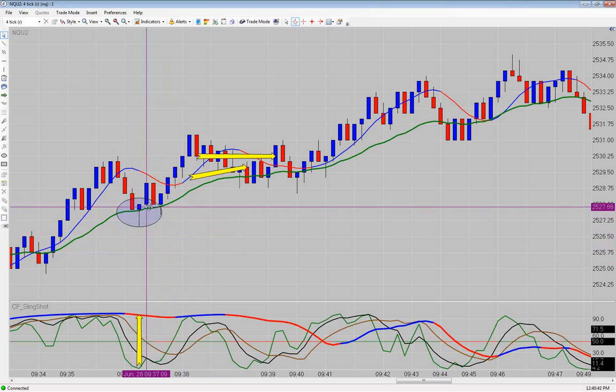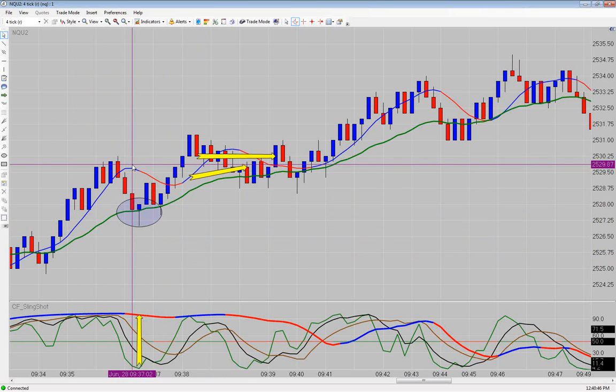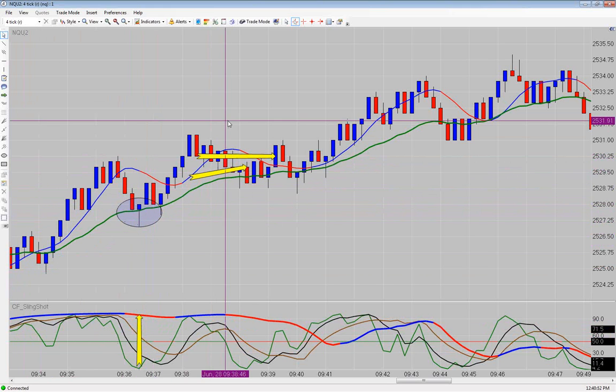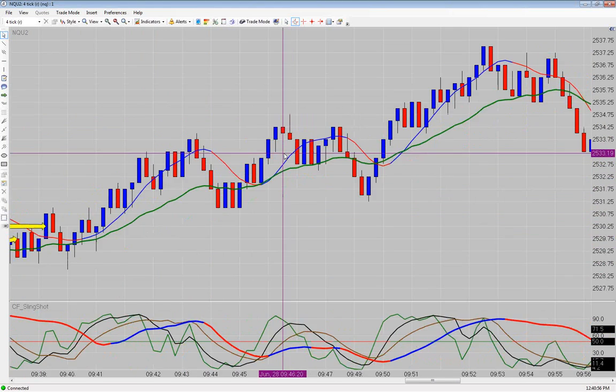Right here, after the bullish cross, you see it's the same setup on all these markets. After the bullish cross, we were looking for price to come back down, test the BBC with bullish divergence, get an up close, price moved up. Okay, I missed that one. I did get into this one, took some profit here.